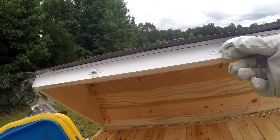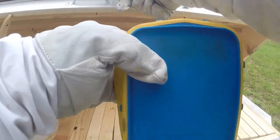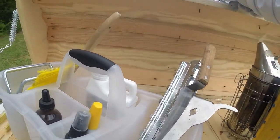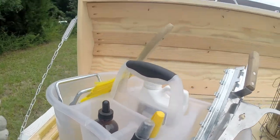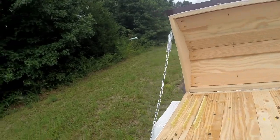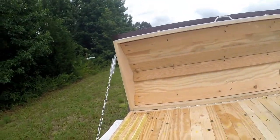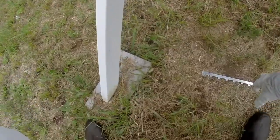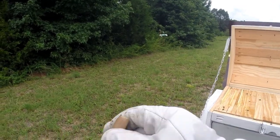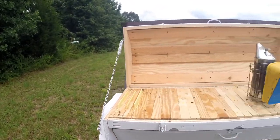Bugs, ants. Yeah. If they're not using that sugar water like they should, I may end up having to take it out again, because they weren't using it before and the freaking ants were everywhere.